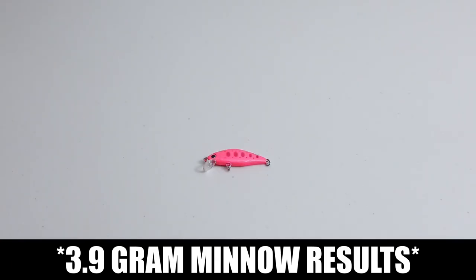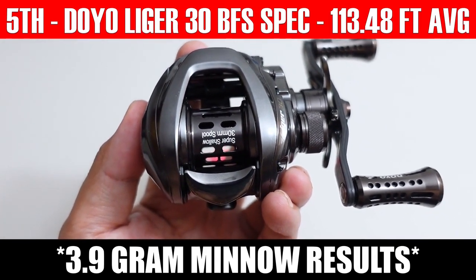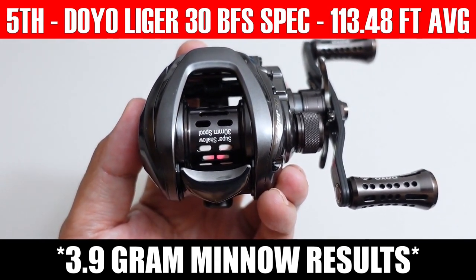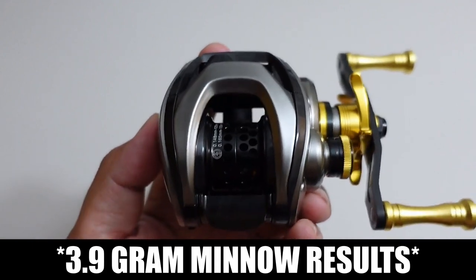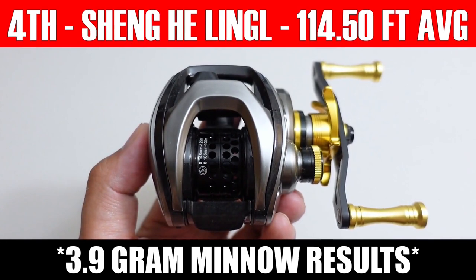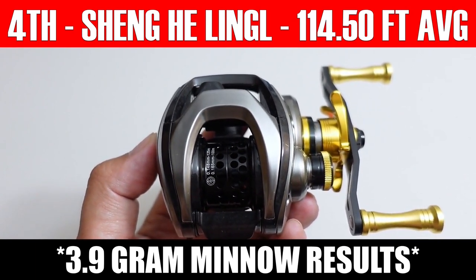So coming in 5th place is going to be my precious, otherwise known as the Doyo Liger 30 BFS spec, and it averaged 113.48 feet. Now more on that later. So coming in 4th place is the Shanghi Lingle with an average of 114.50 feet. So this budget AliExpress reel beat 10 other reels, and a lot of them were a lot more expensive.